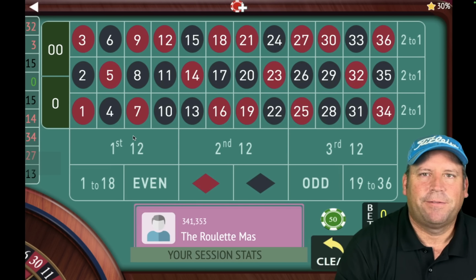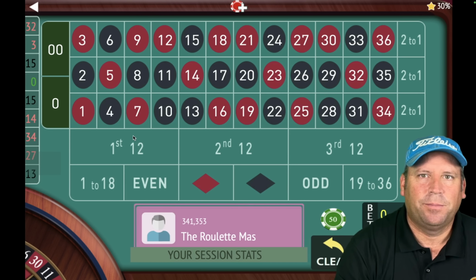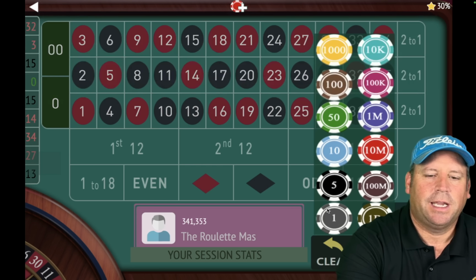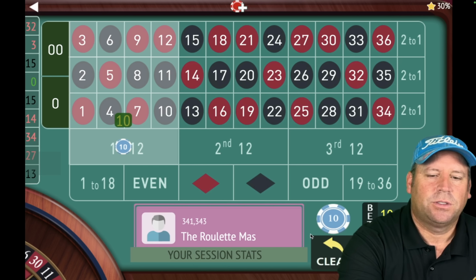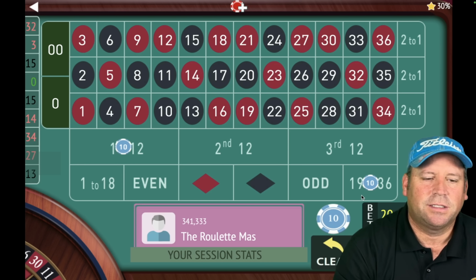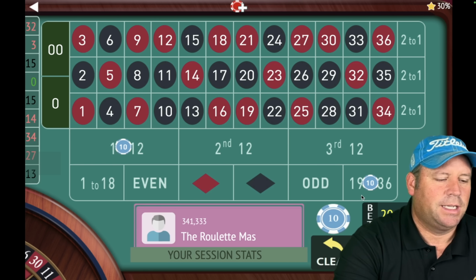All right, it's time for Adam's new roulette system. Once I have the bets placed, we'll start the timer for 15 minutes. And we're going to have $10 on first 12, $10 on 19 to 36. It's a $2,000 bankroll system, and the timer is set.